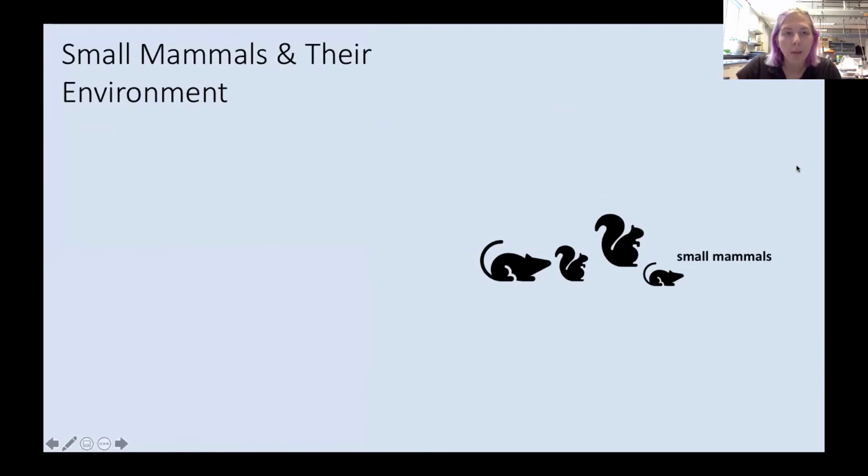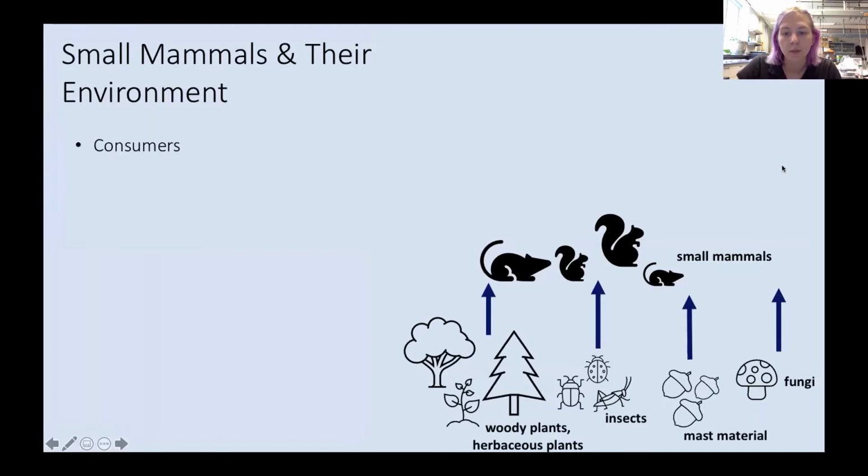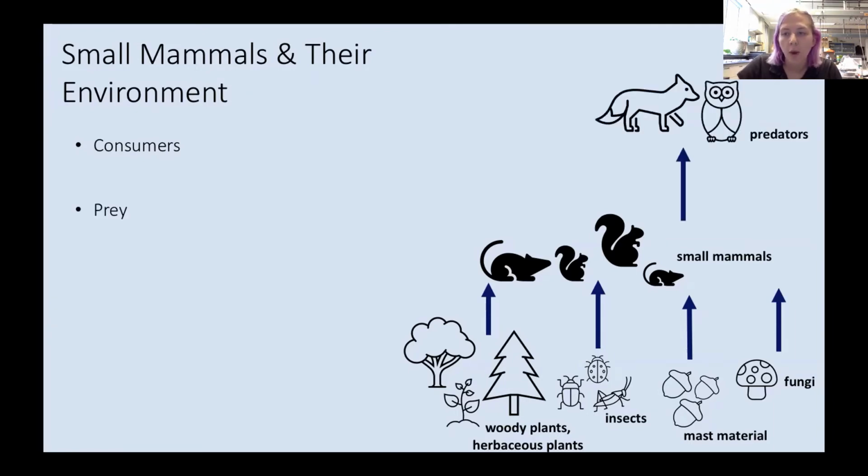So we know that small mammals interact with their environment in a variety of ways. They can be consumers, consuming anything from woody and herbaceous plant material to mast material to fungi. They can also be prey to a wide variety of predators, and these predators may depend on small mammal populations. And they can also be host to ticks and other pathogens in their environment.